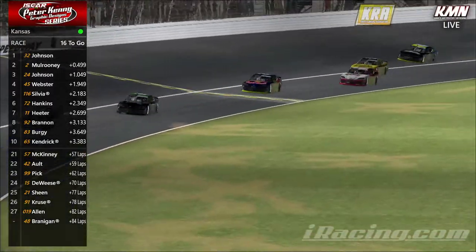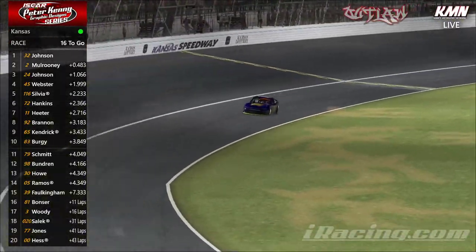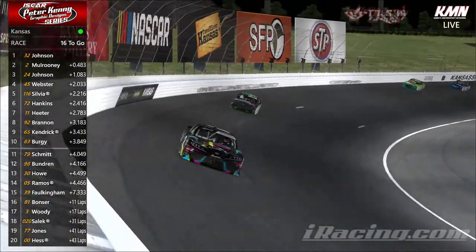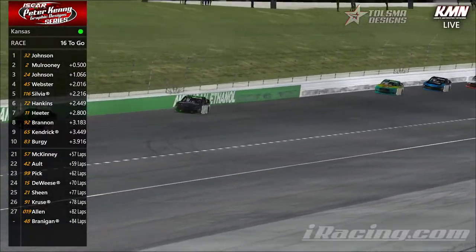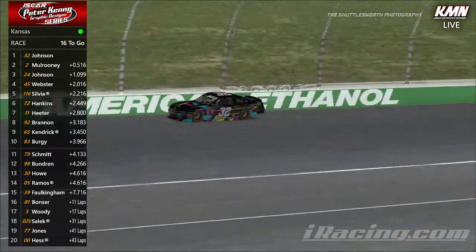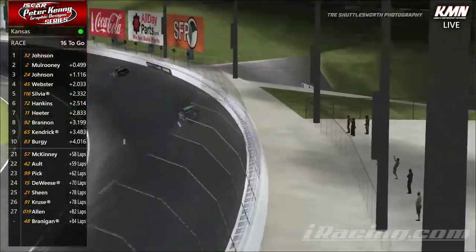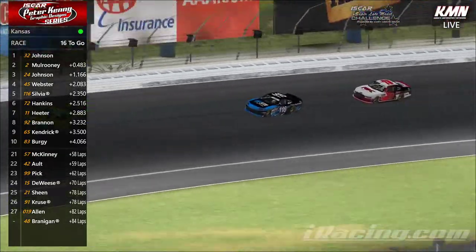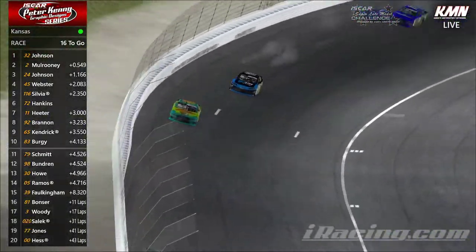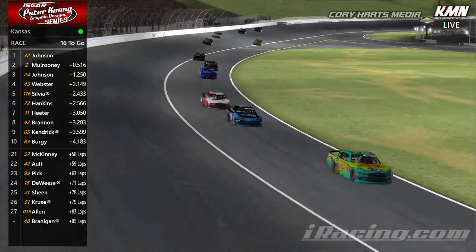Once the field is now single file, it's Falkingham out of the picture, unfortunately. I hate to say it. Now the field has calmed itself down, just about single file, roaming the high side. But once those tires start wearing down, you're gonna see some differences with speed as Kiloa is showing his Hawaiian internet.